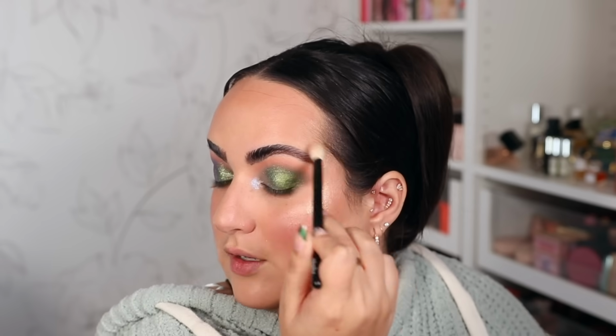Let's try it. This is a reference number 16 brush, which I know is an eye brush, but I love to use it for highlighter because it keeps the highlighter from going everywhere. So I'm going to grab some of this and put it on the cheekbone. Ooh. Okay, take a look right there.